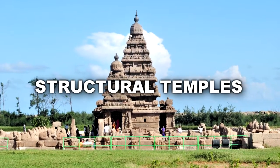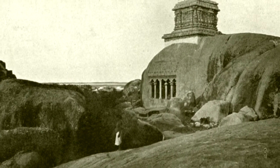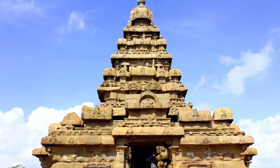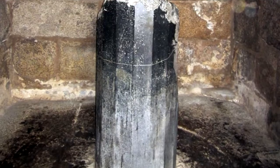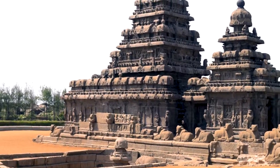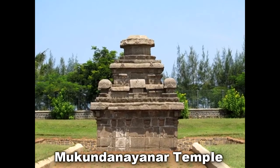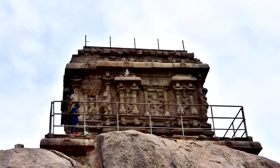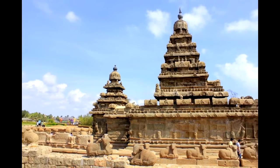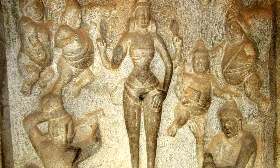The structural, also known as freestanding, temples at Mahabalipuram have been built with cut stones as building blocks, rather than carved into a rock. These temples, like other monuments in Mahabalipuram, were dedicated to Shiva, Vishnu, and Durga. The highlighting structural temples that are still standing are the Shore Temple, Ulakkanaswara Temple, and Mukundanayanar Temple. The surviving examples, fewer in number and representing a different stage, style, and sophistication than the other monuments, are some of the best examples of early medieval Hindu temple architecture.